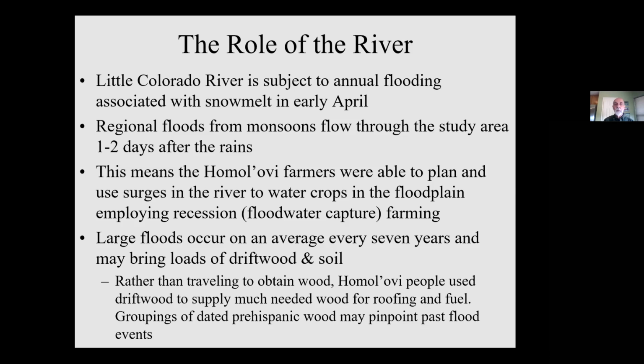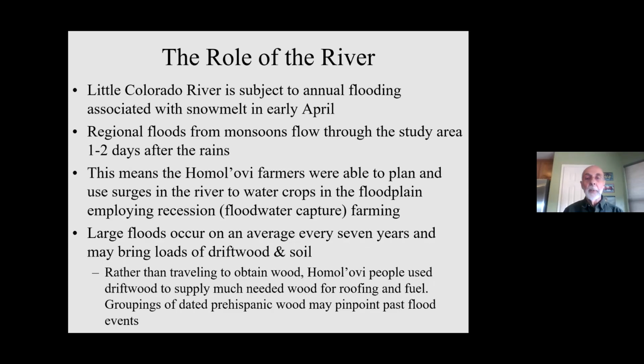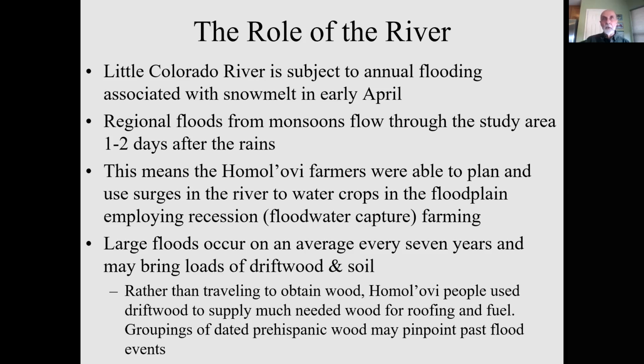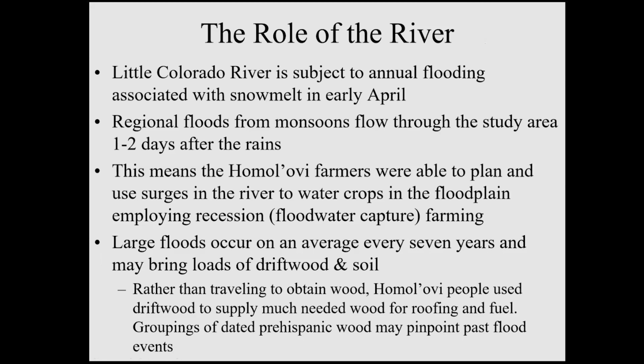This means that the farmers, the Homolovi farmers, are able to plan on surges of water coming into the floodplain and can capture this water, as I described earlier, floodwater capture, and can either capture it where it is, or they can take ditches and move that water even farther away from the river into floodplain areas.